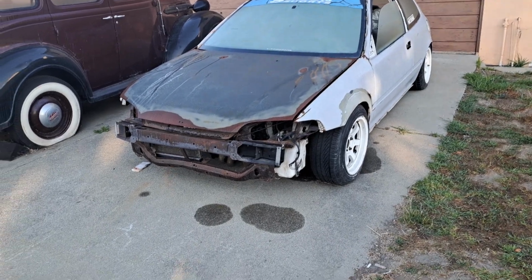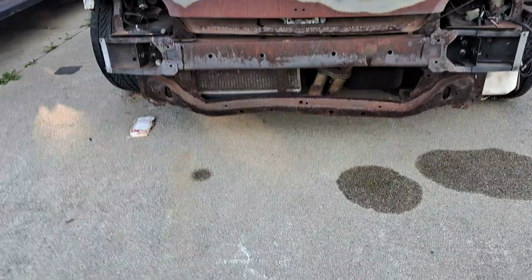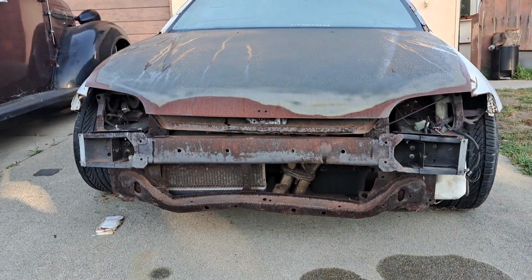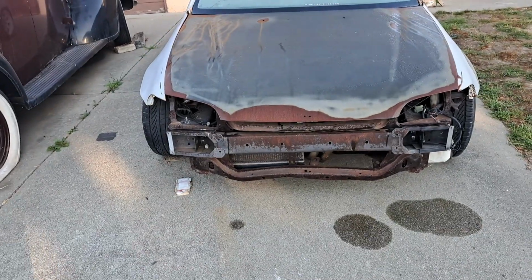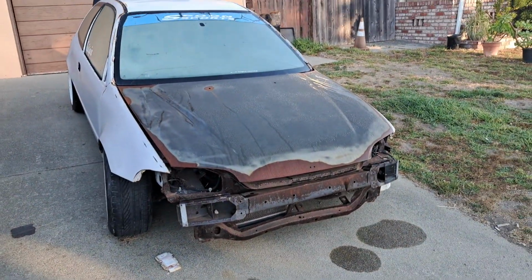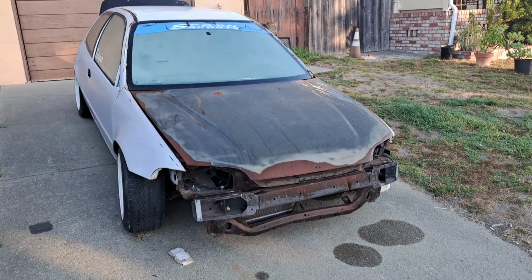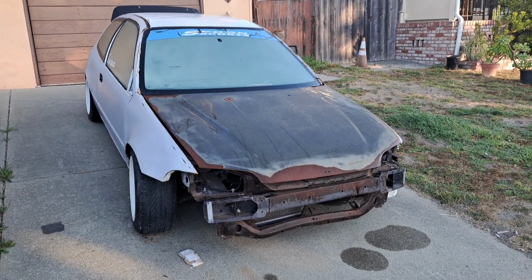And right now we are introducing the Honda EG6, but it's never been used. It's a damaged one, so take a look. This car has a front bumper that has been extremely damaged. It's an EG6, and this car is great to be used for racing in the Macau Grand Prix. This is the best and fittest car to race in the Macau Grand Prix.